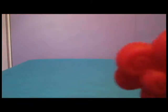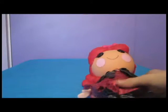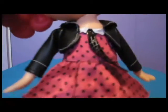So, here's the outfit. Her head can't really tilt to the side a lot. Can't really go side to side. These ones, like, bobble around and do exercise, but Strings does not want to do that for some reason.